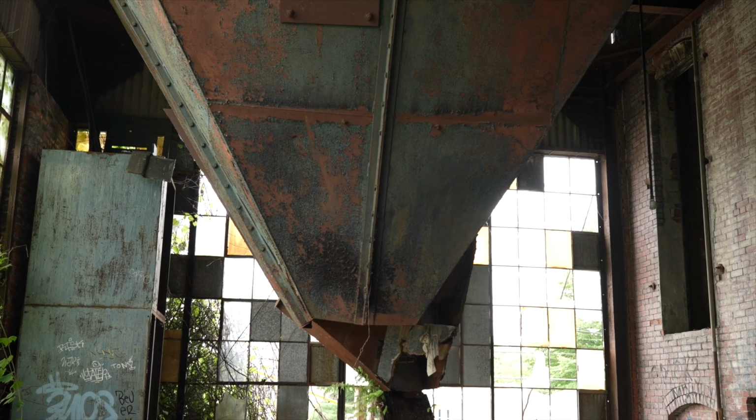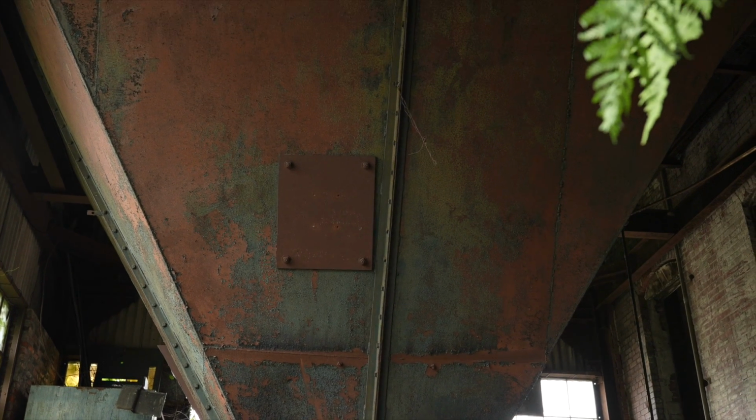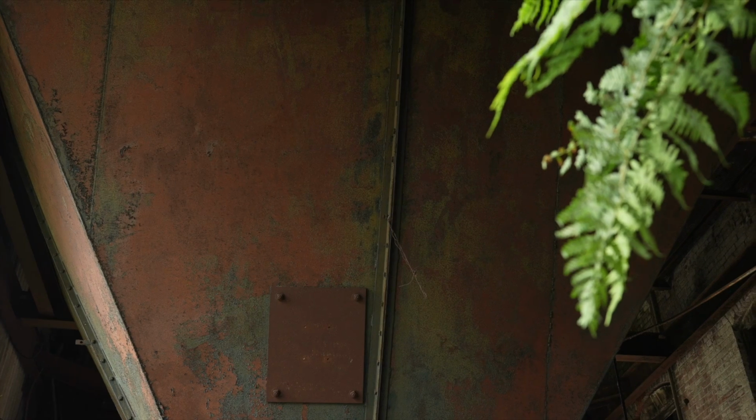over the years. Behind me is a large vat that brought residue down from the upper floors to the first floor and then eventually into the basement. And in those days they built factories and foundries up, not horizontally as they do today.